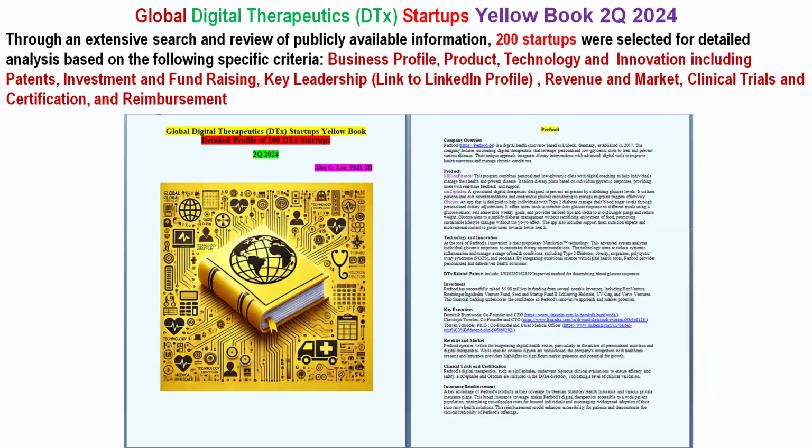So I published this as an accumulation for industry people about the status, as I said, a global digital therapeutic startup yellow book. I looked at each individual company: their business model, product, technology innovation, patents, investment status, and key executives. I especially linked to their LinkedIn profiles, and the market, clients, clinical trials and compliance, and reimbursement status. So this is the whole picture.